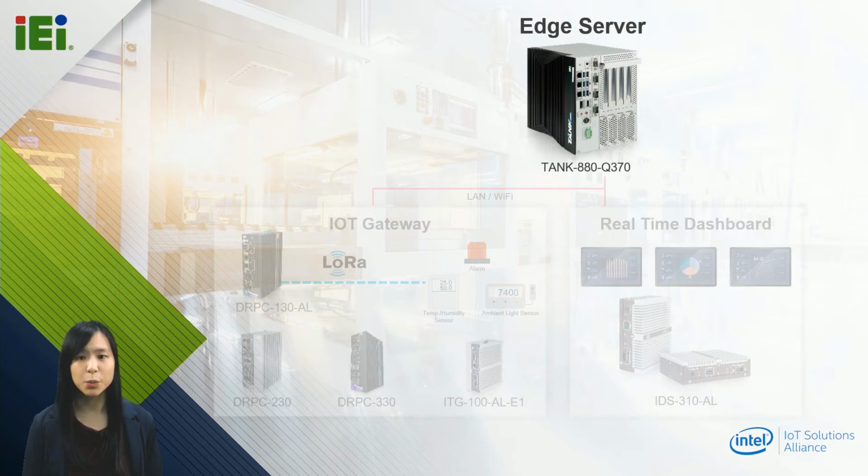Our Tank series could work as an awesome edge server, with a high-performance CPU platform, luxurious IOs, and multiple expansion slots, perfect to slot in add-on cards to run AI inference models, assisting your cloud to reduce workload and get data organized and filtered faster.